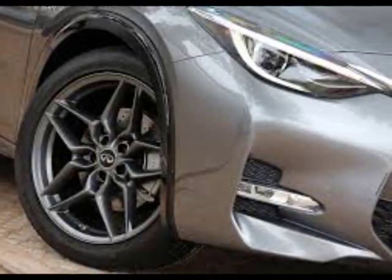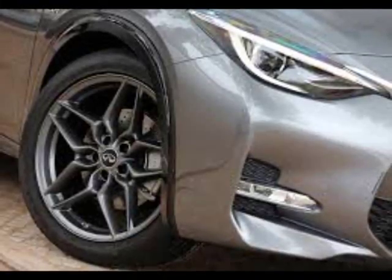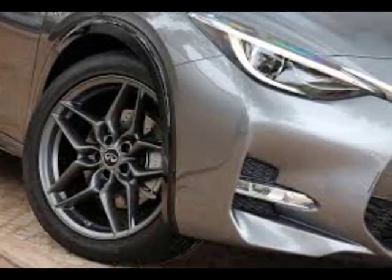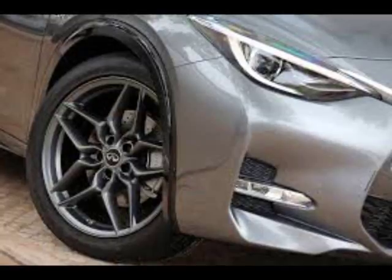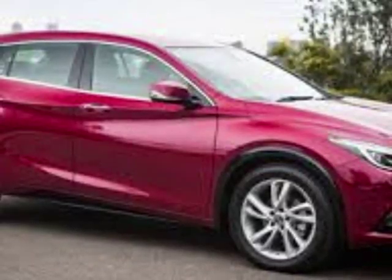As with most dual-clutch gearboxes, there's hesitation from takeoff and at low speeds, but once at higher speeds, gear changes are smooth and quick. The daily drive to work over rough Melbourne roads was pleasant. Road noise was minimal and the suspension offered a smooth ride over the more jittery parts of the surface.